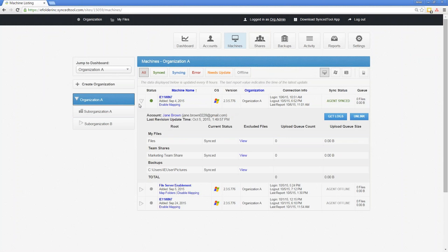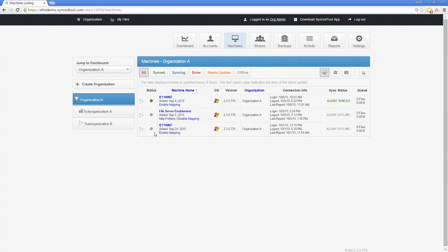You can also, using this tab, and if I quickly show you here, you can click this enable mapping link to turn on file server enablement. That's what Carmen was speaking to. This is where you configure file server enablement. You can simply click the enable mapping link to configure mapping. And when file server is turned on for a machine, you can very quickly map a folder structure to easily get its data into the system.